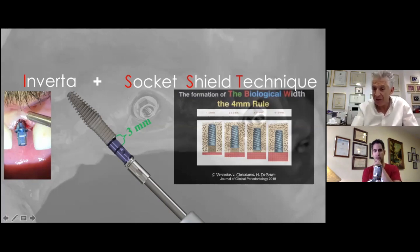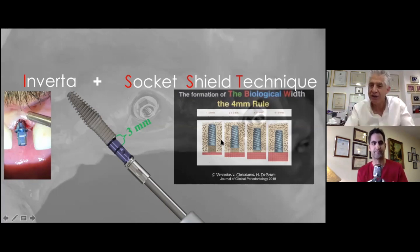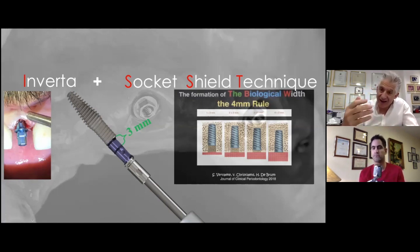If you have 4 millimeters of soft tissue, then you can place your implant bone level, because then you have enough soft tissue. Because if you don't, what's going to happen? You're going to get bone remodeling and you're going to get part of your implant surface or implant threads exposed. And that's going to create a high risk for peri-implantitis. So you must place your implant deep enough.